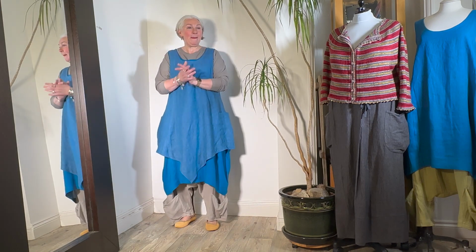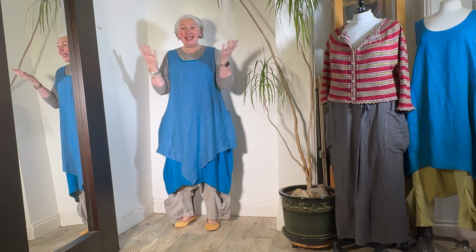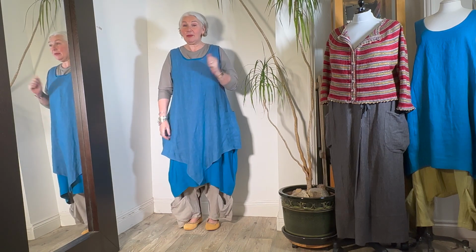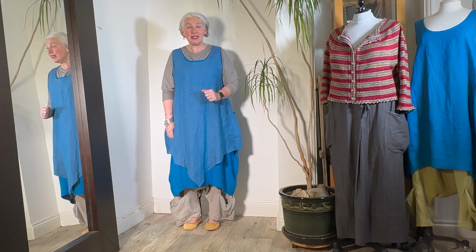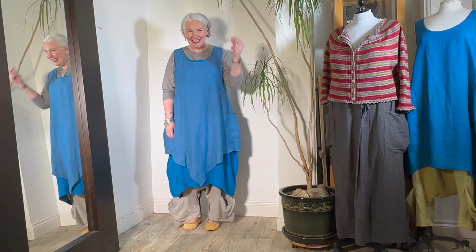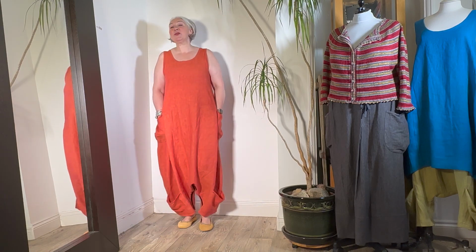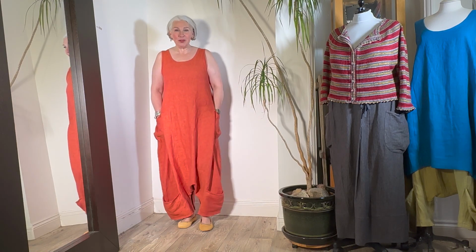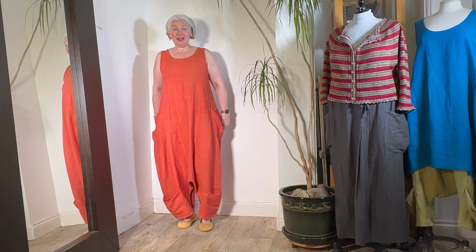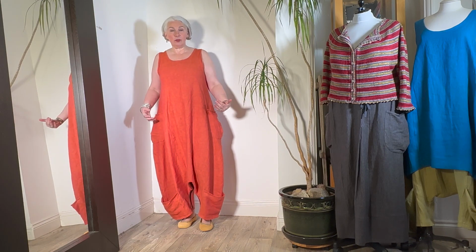So almost there, one more color to go. And of course I already told you that's going to be blood orange. So let me grab the blood orange playsuit and finish off this playsuit parade for today. And there we have it finally. Last but not least, blood orange playsuit. We can't get more cheerful than this, can we? This is a size 1 in the long length, so full length on me.